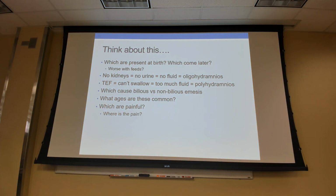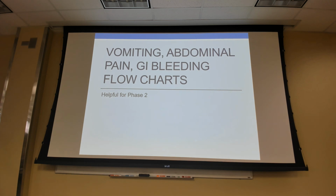Couple things just for studying purposes when you're studying this for next week. If you can remember which ones present at birth or not, how the feeding patterns are associated with it, if there's bilious vomiting versus non-bilious vomiting, anything that goes with polyhydramnios, and then the ages as normal. So just a few things to study. And then all of this is just for phase 2. If you need that in phase 2, great.